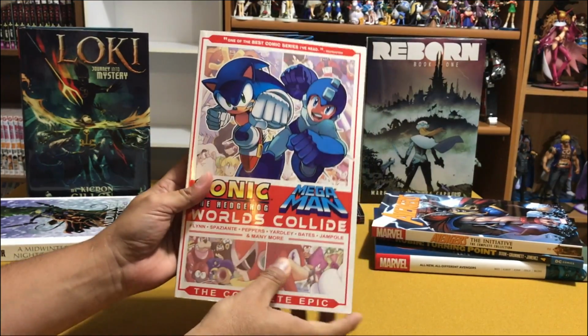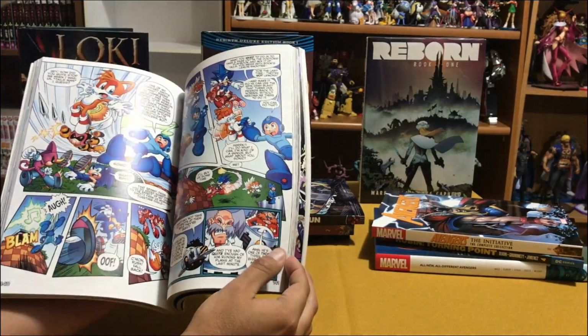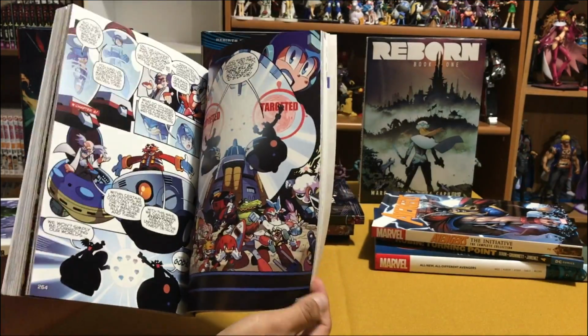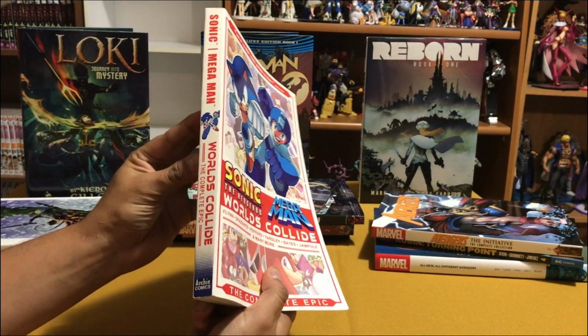Did a little bargain shopping and found Sonic and Mega Man Worlds Collide. It's the complete trade of the books by Archie Comics. Recently, Archie has lost the rights to Sonic and Mega Man, so I don't know what this means for this book, but I bought it for $4. I couldn't pass up on it.